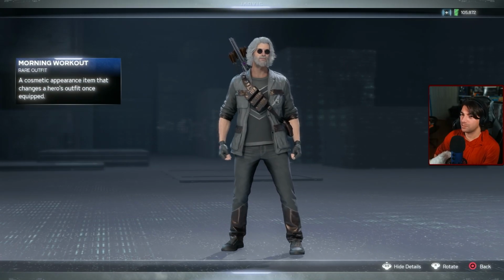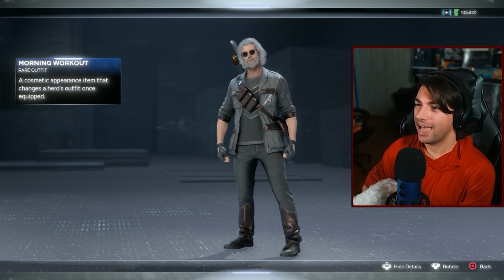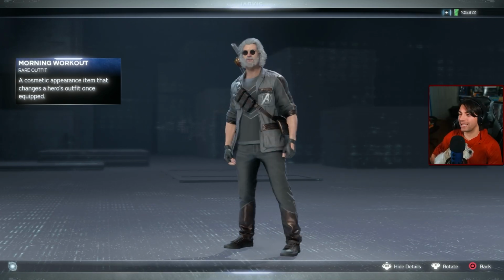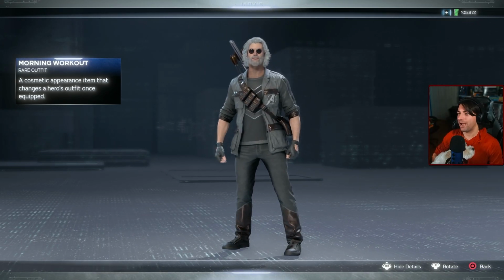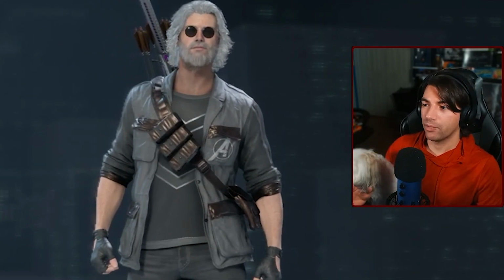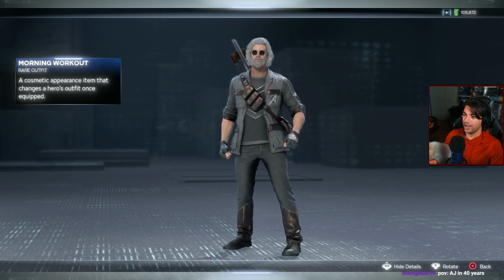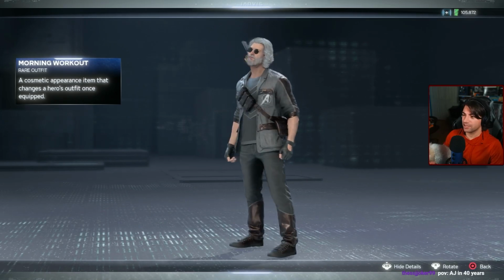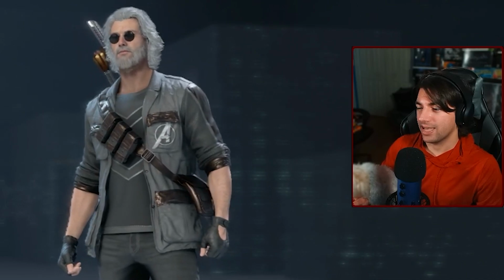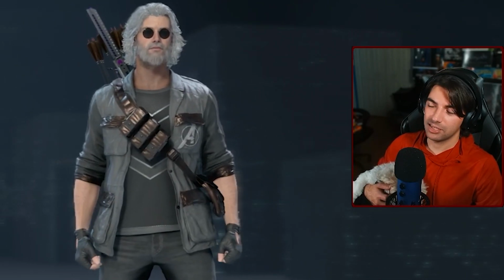Oh, so this is his morning workout routine? Really? They have old man Hawkeye for his morning workouts? I wouldn't work out in this shit. What are you talking about? The outfit itself is fine. Realistically, it's probably something that I would wear, but on old man Hawkeye and having this as the morning workout routine just looks a little weird. So the outfit itself, I'm gonna give a 7 out of 10 because again, it's something that I would wear.